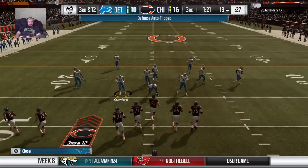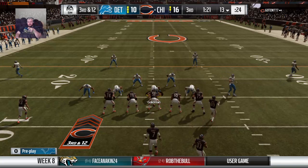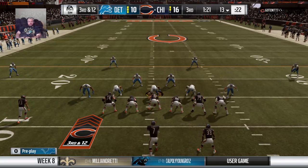I think you're right. The Bears on third down. They've hit it 50%, 3 of 6 to this point. This is third down and 12.